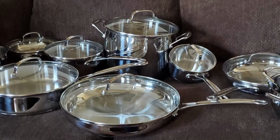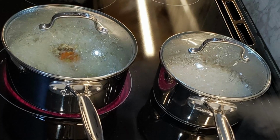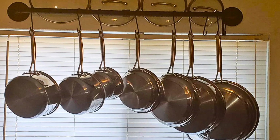8-inch, 10-inch, and 12-inch skillets. The 12-inch comes with a cover. 20 centimeter steamer insert with a cover. With this range of cookware, you'll be able to handle everything from frying, sautéing, steaming, to simmering.